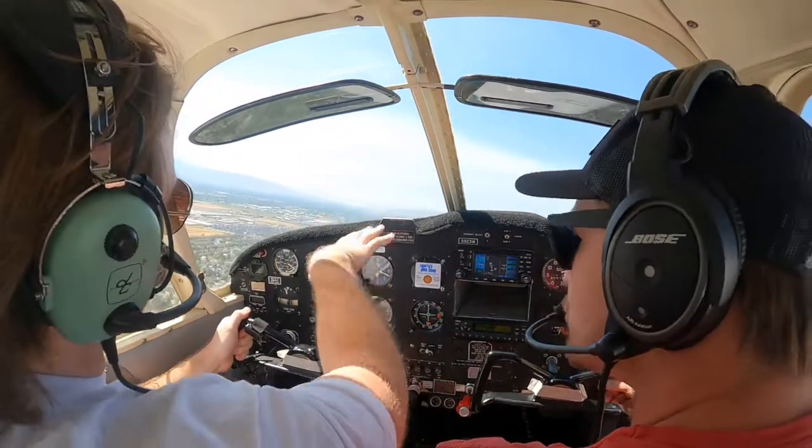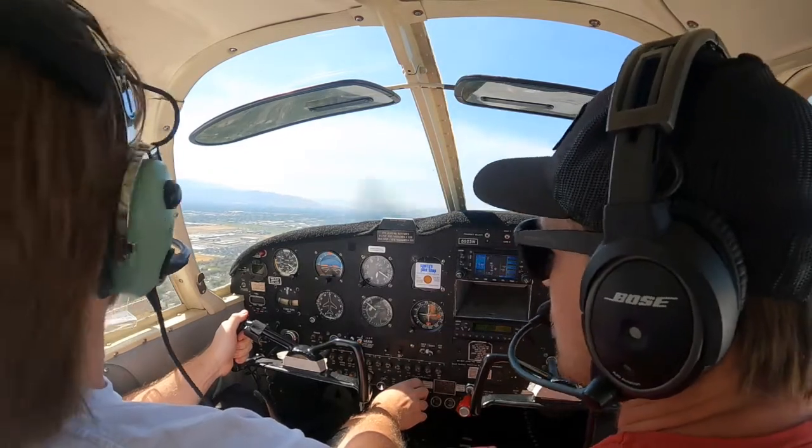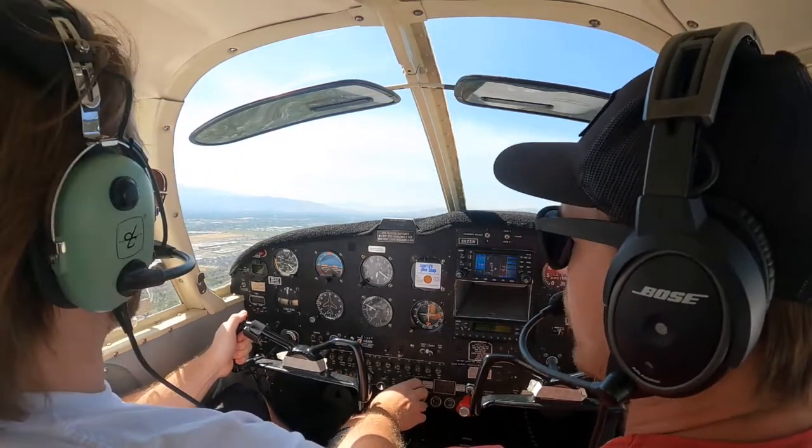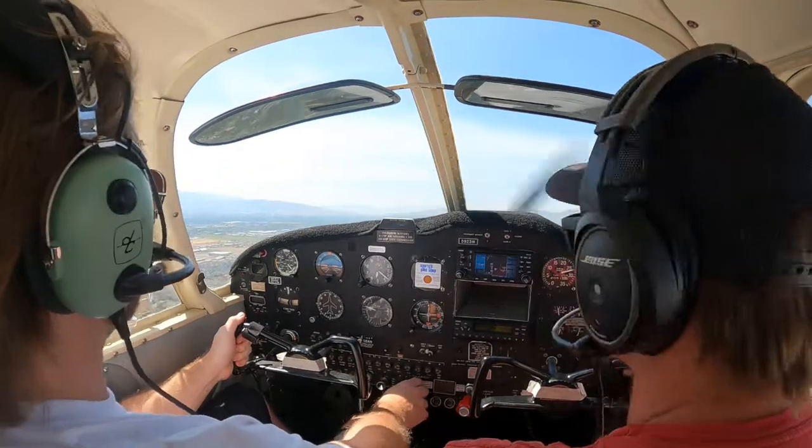Or do you kind of touch one wheel down? No. So this is, you don't confuse this with crosswind landings. Okay. This is strictly to lose altitude on final, and then you correct it, and then land normal. Okay, sweet.